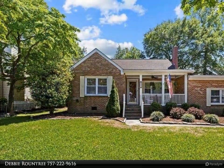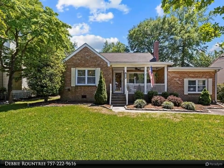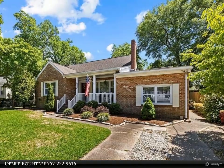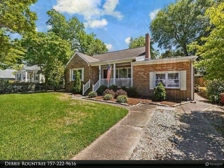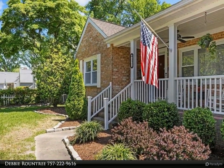Beautiful brick ranch with a southern front porch of your dreams. Custom kitchen, updated with stainless steel appliances, cabinets, and granite countertops. Recent upgrades include roof, HVAC system, engineered hardwood in den area, and beautiful original hardwood in living and dining rooms.